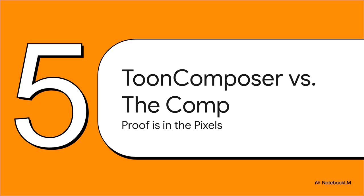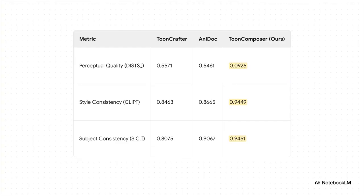So the technology is incredibly clever, no doubt about it. But does it actually make better cartoons? Let's see how ToonComposer stacks up against the competition, because the proof is in the pixels. Let's start with the hard data, and honestly, it's not even close.